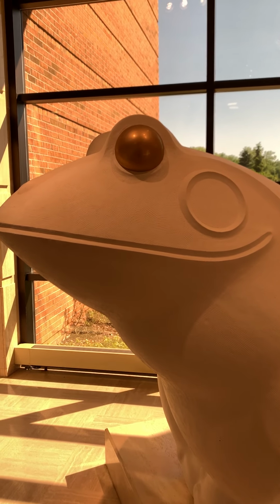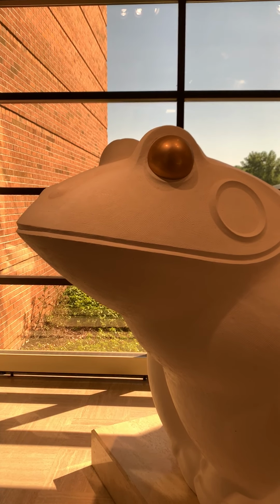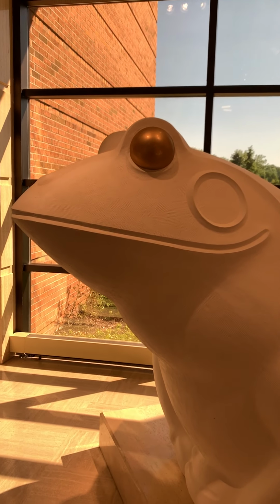The only anatomy I ever knew about frogs was what I did in high school when we had to dissect these little creatures, and that was not a lot of fun.